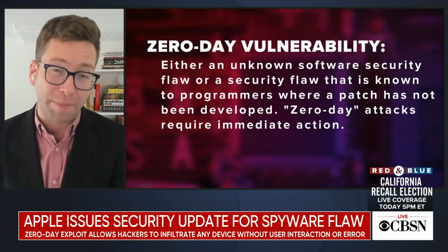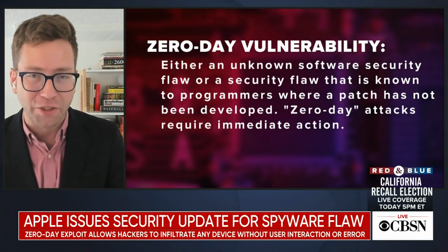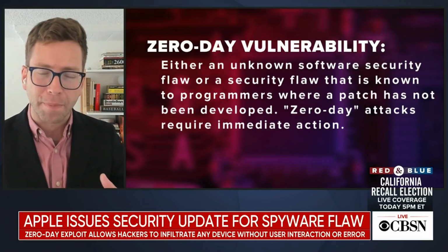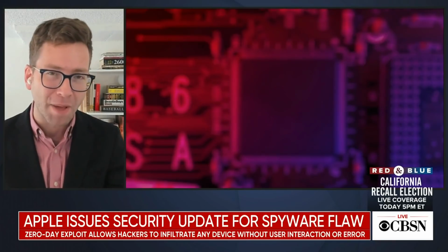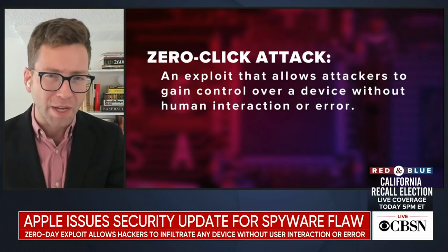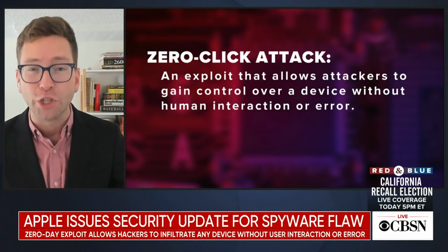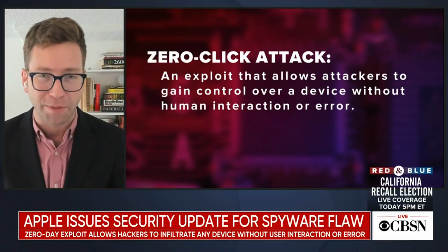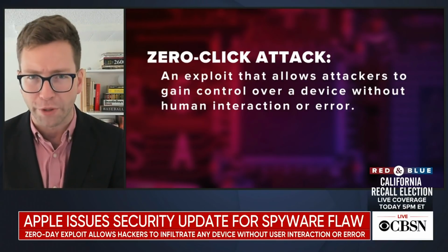The security researchers who found this was Citizen Lab, a very well-respected cybersecurity nonprofit in Toronto. They called this forced entry because it does exactly that. It pushes its way into the iPhone and iOS, much like the software Pegasus, which was released by the same group that developed this, the NSO Group. So this is an incredibly significant flaw because it literally impacts hundreds of millions of iPhone customers and requires very little for the attacker to do to exploit your phone.